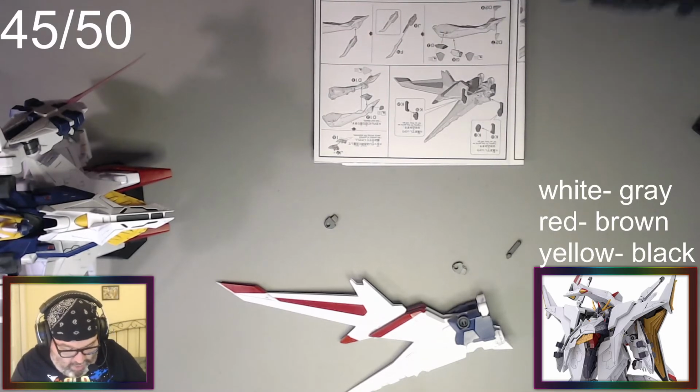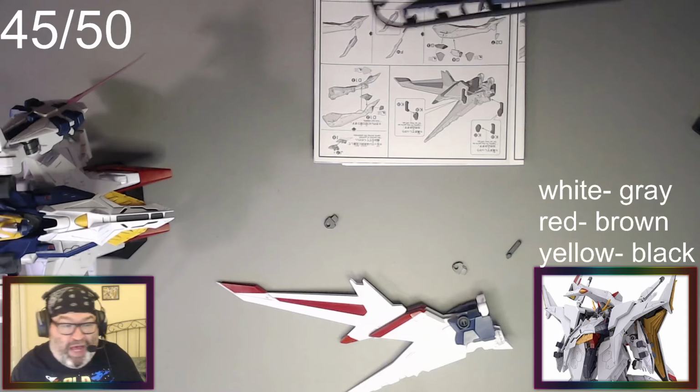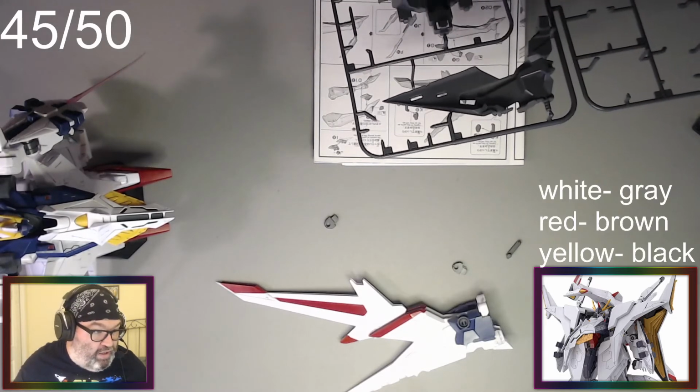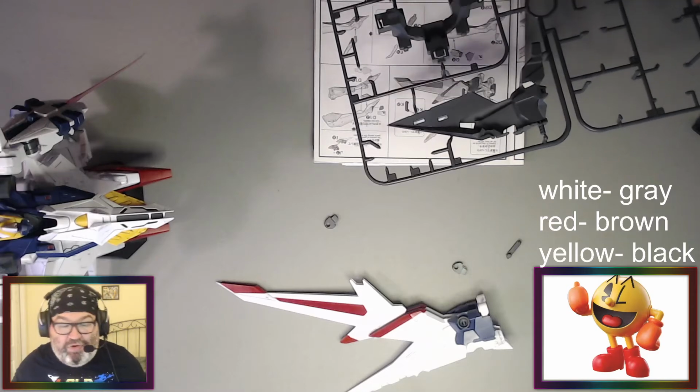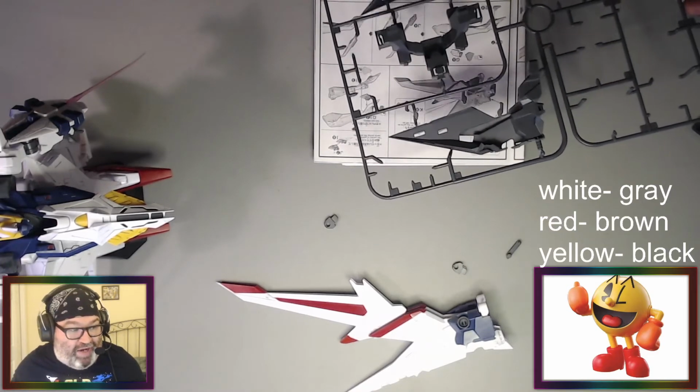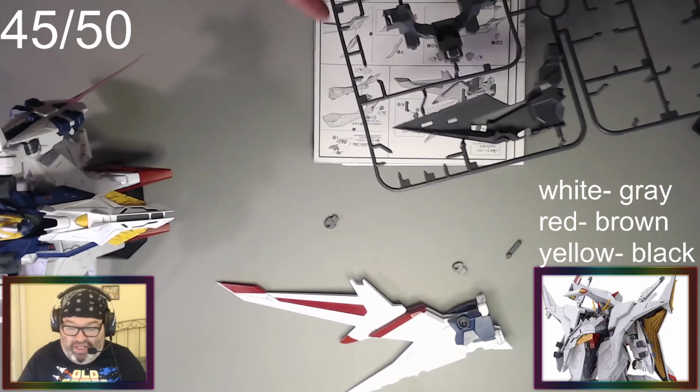So I'm going to keep building those. I have an entry grade Pac-Man. I'll show you right there. It's right here. There's Pac-Man. That's a Pac-Man entry grade. That's going to be a quick little kit. I have that now.